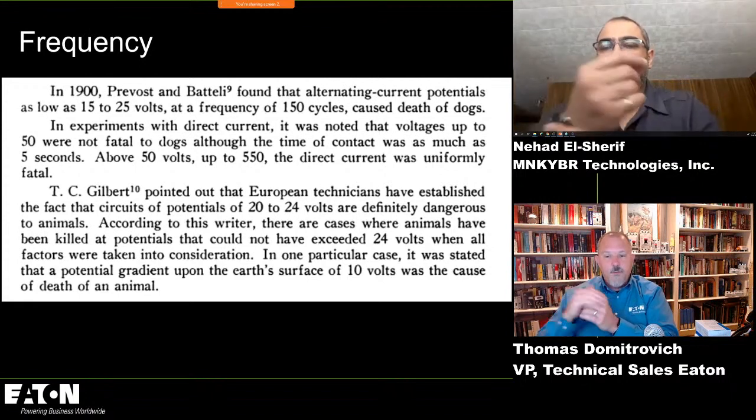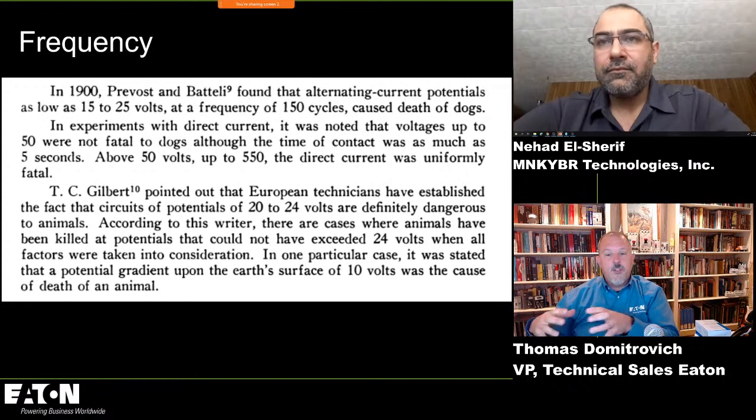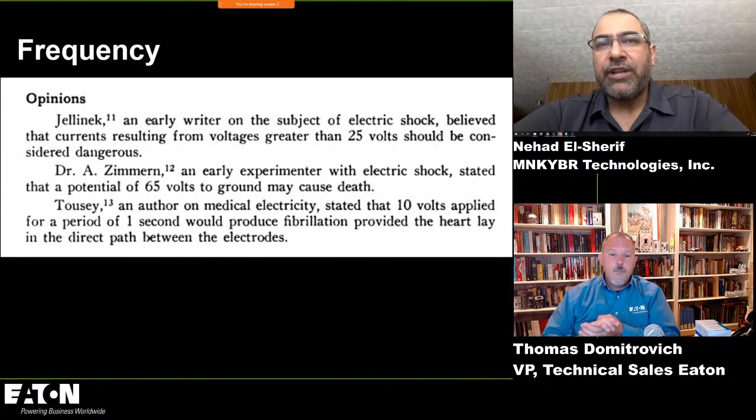They said 24 volts. In a particular case, it was stated that a potential gradient upon the Earth's surface of 10 volts was the cause of death of an animal. So there's your earth leakage and whatnot, right? Step potentials, etc. Touch potentials, yeah. You have a slide on it. Yep.